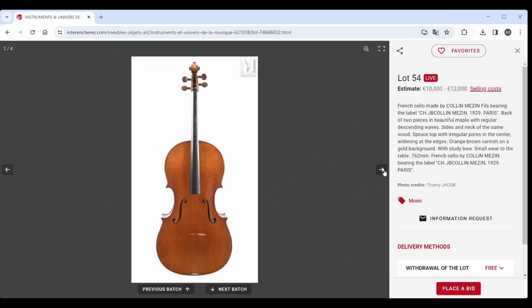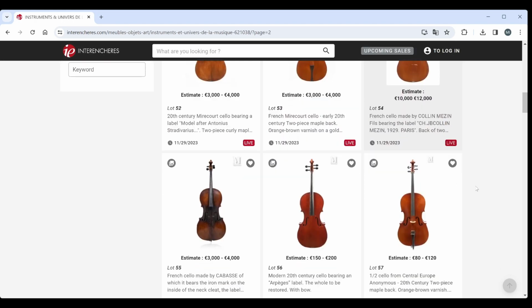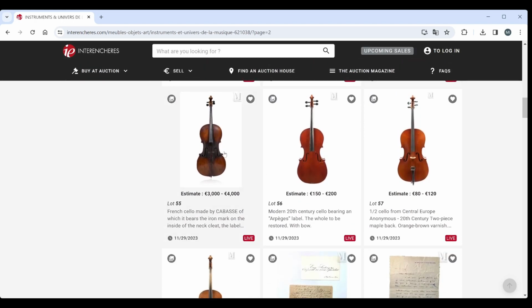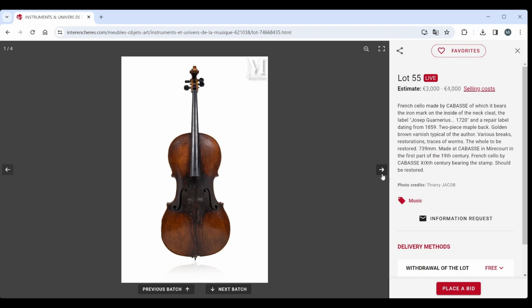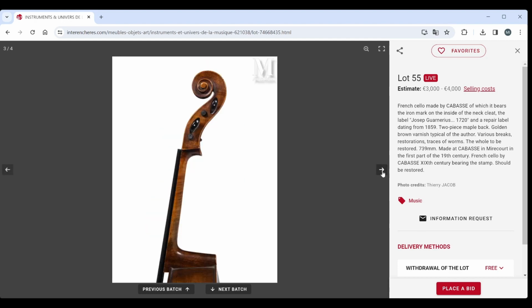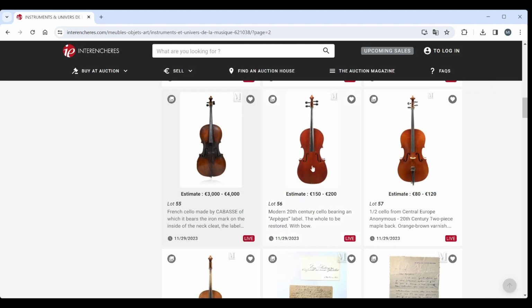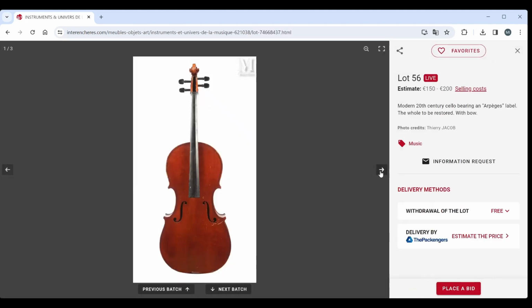French cello made by Colin Mazaffi, 10 to 12,000 there. Needs a bit of work. It is amazing that Colin Mazaffi name does hold a lot of weight in value. French cello made by Cabassa, there, 3 to 4,000. It's quite an interesting cello, that. 3 to 4. I think I'd potentially prefer that over the Colin Mazaffi. Modern 20th century cello, Arpeggios label.